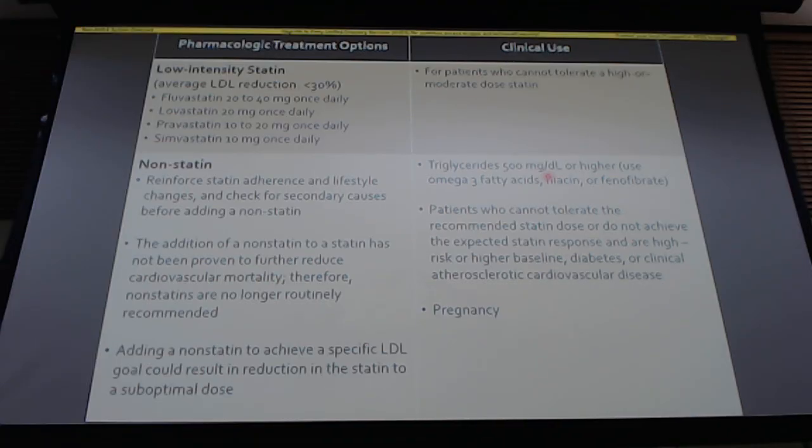So big thing that you're looking at for this lecture so far is that chart that we have and knowing when you're doing moderate versus when you're doing high and remembering the doses for your moderate, high, and low intensity. Remember I told you to remember the two ends and then everything else kind of falls in the middle.